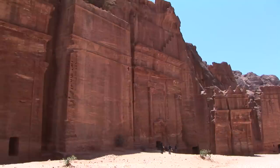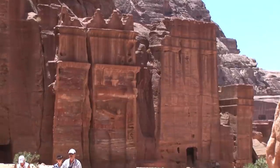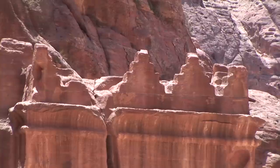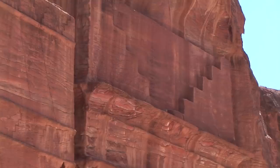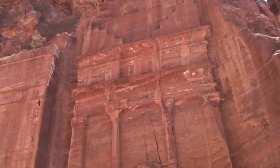After viewing the treasury, visitors come next to the Street of Facades, which is lined with tall, impressive tombs, with large facades or false faces on their fronts. The Nabataeans were influenced by the Assyrians, as can be seen in the several tomb facades that still display crow-step battlements near the top of the facade.